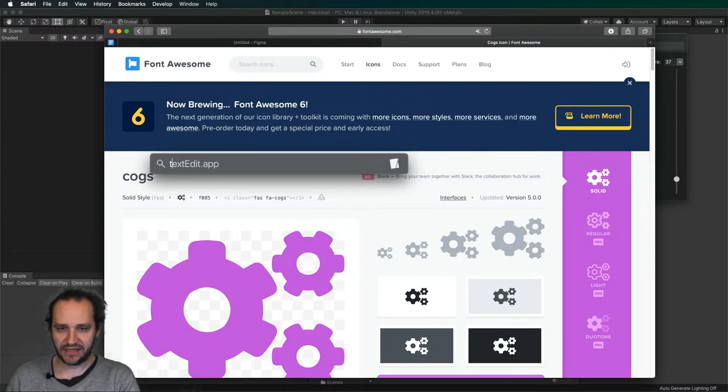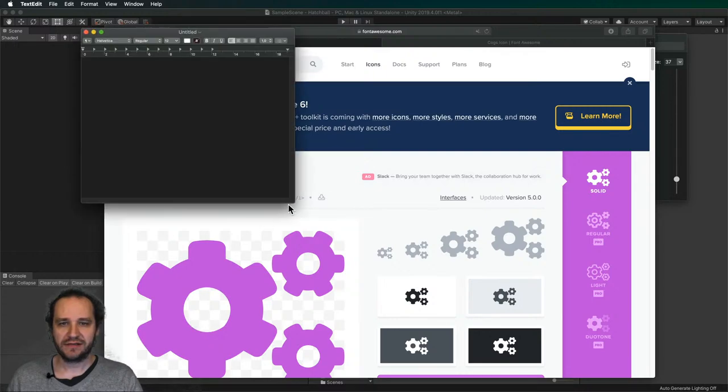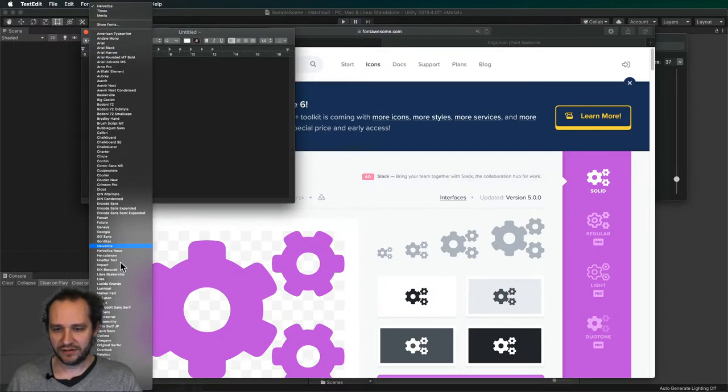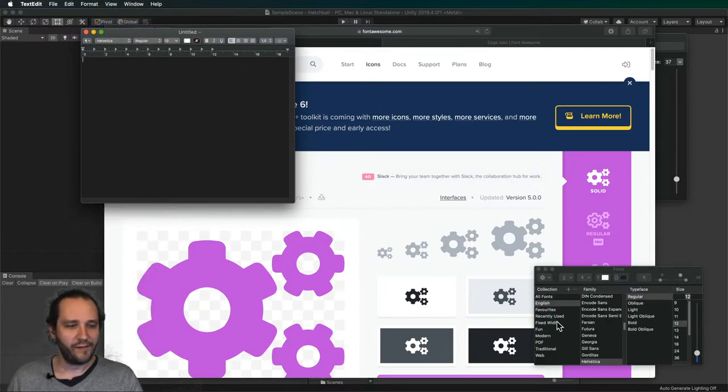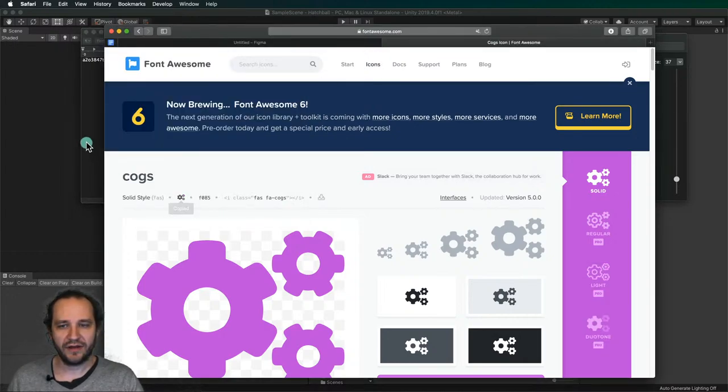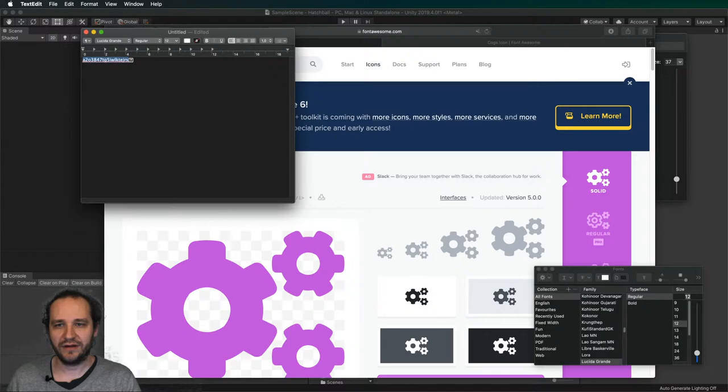I'll just start a text editor and just use Font Awesome here. Doesn't do. Okay, then. All fonts. Font Awesome. There we go. Regular. And it doesn't have the font there, but now I can maybe copy that Unicode glyph. Ah, well, it does not render because it's set to Helvetica.